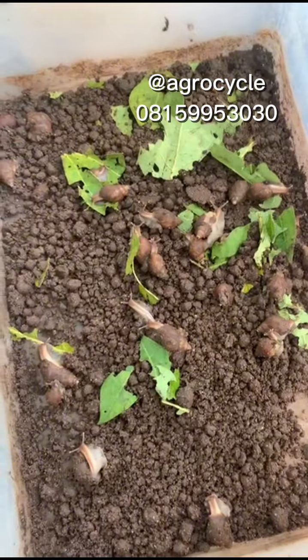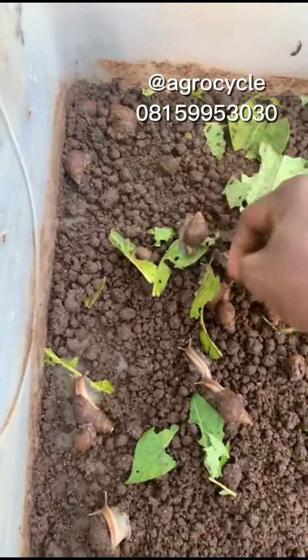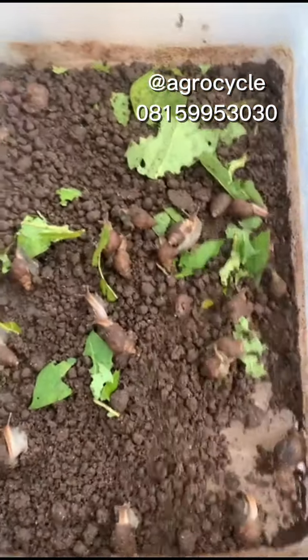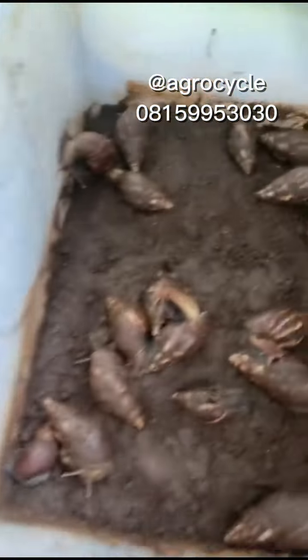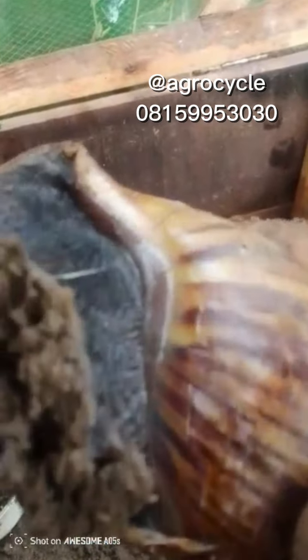Now you've removed your mulching material, you've sprinkled water, you've taken away the waste, you washed your tray, you replaced it with feed. Depending on what day you are on your feeding regimen, the next thing you do is to replace your mulching material. Take note, don't go and wash the snail. After that you sprinkle water, you cover your pen, and you do this for all your pens. It's not rocket science, that is all. Just that you have to do it every day. Trust me, what you're doing will not even take up to 5 minutes.